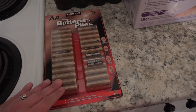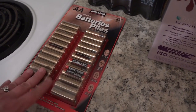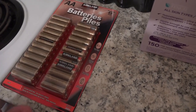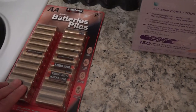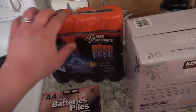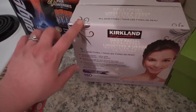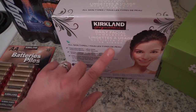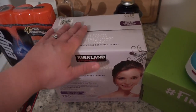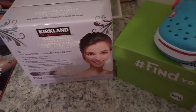Okay, we also got a 48 pack of AA batteries. This will last us forever. The last pack of batteries I bought lasted about 3 years. Sometimes you need AAs, and it's just really nice to have them on hand. We also got a 4 pack of shaving cream for my husband. And then I love the Kirkland brand makeup removing wipes. Love, love, love them. Again, this pack will last me a couple of months, and they're really great.